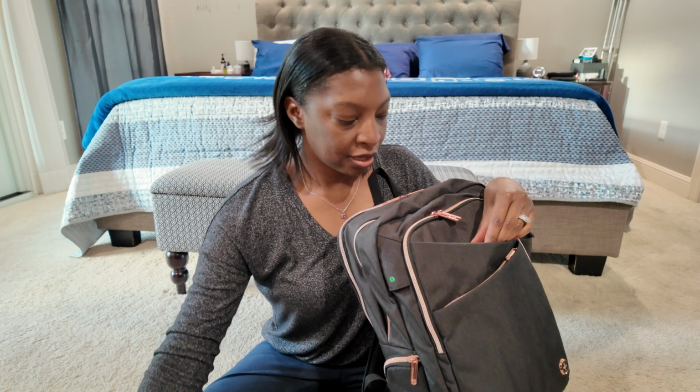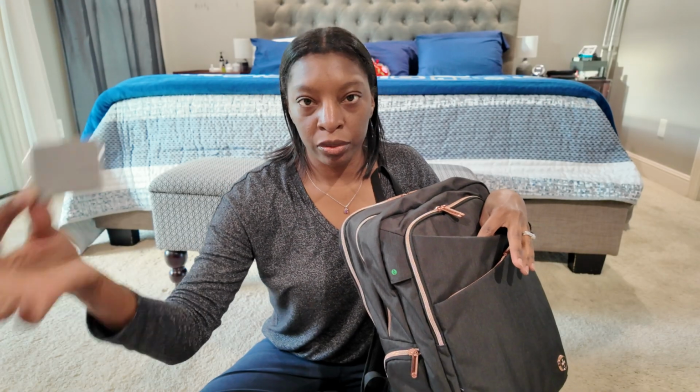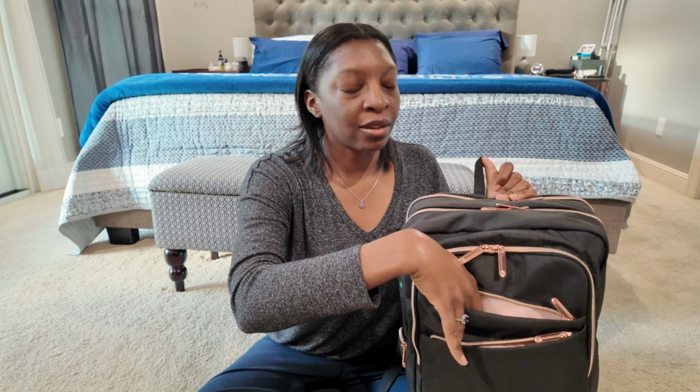I also have in here some earplugs and Q-tips and a wipe for my sunglasses or phone. So this goes right here. So super, super handy. I love that this is right here because then I don't have to worry about putting my sunglasses in my purse. I can just put it right here and bam, I know where it is at all times.